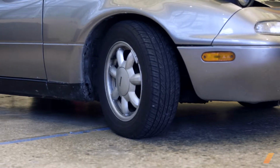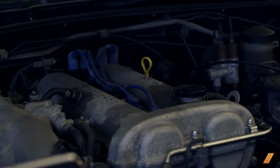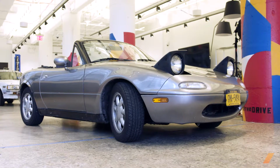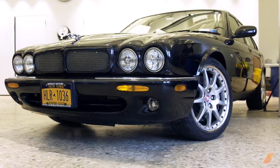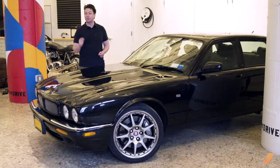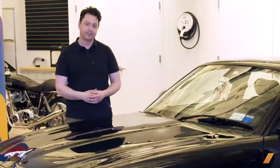Over the coming episodes, we're going to try to upgrade the Miata's brakes, improve engine performance, and stiffen the chassis and suspension with some select parts sourced from eBay Motors. An off-warranty luxury car can be a nightmare, so for the Jag, we're going to focus on maintenance and hit the stress points that'll prevent expensive repairs down the road.